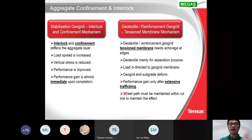So in general, this is the difference between the stiff geogrid or stabilization geogrid, based on the interlock and confinement mechanism, and the other one, the reinforcement concept of geogrid or geotextile, which is due to the tension membrane mechanism. So on the stabilization geogrid, with interlock and confinement, the load spreads wider, okay? So it reduces the stress acting on the surface, and the performance is improved immediately. Meaning to say, after you install everything, it gains the performance and gives you the result immediately.